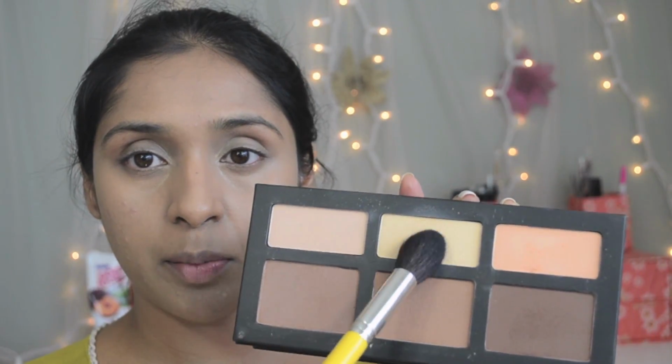So I'm going to use a tapered brush, take a little bit of that yellow powder, knock off the excess, and set my under eyes.